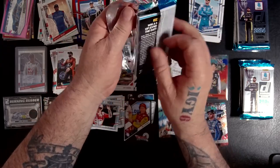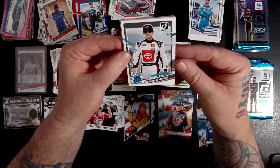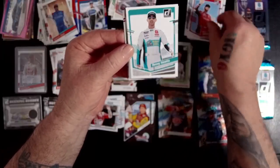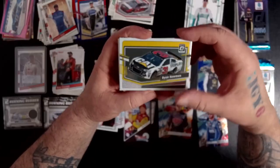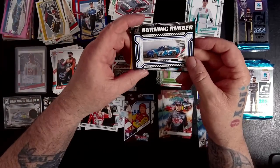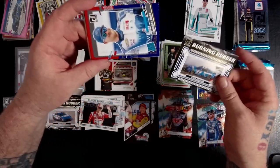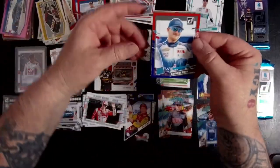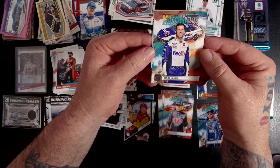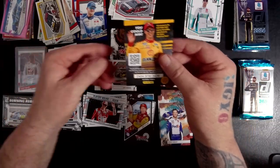I'll have a base SVG, thank you, and a signature. Not much, eh? Connor Mosack, rated rookie? Chase Briscoe. Denny Hamlin. Ryan Newman on the Optic. Burning Rubber. Chris. I'm gonna have to watch a bit more NASCAR so I can get his name right. Christian Rose, rated rookie in the red and blue. Denny Hamlin, Race Kings. Parker, Donruss 91.